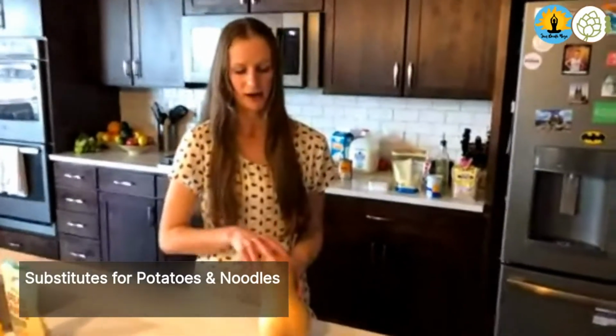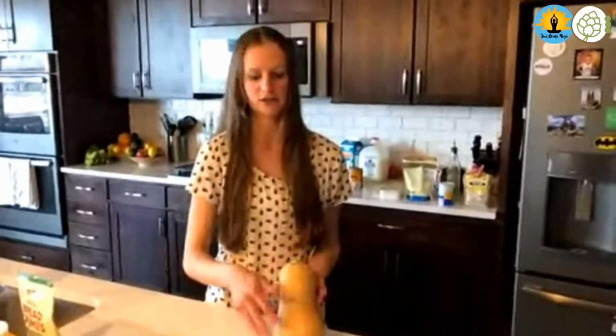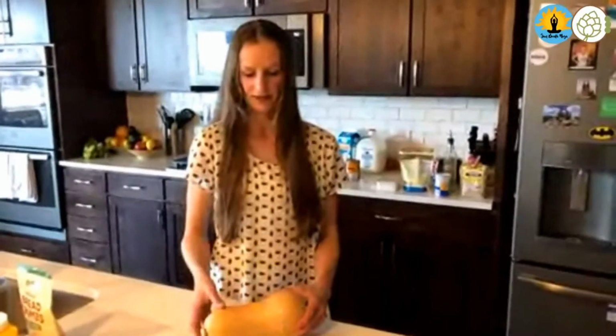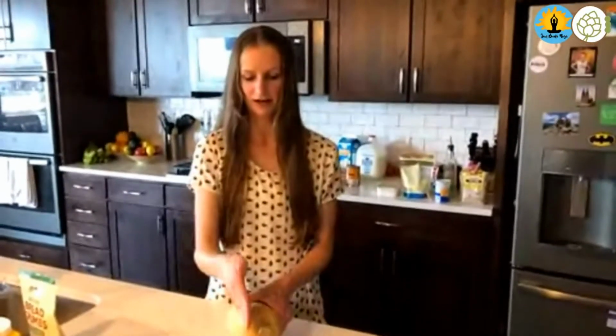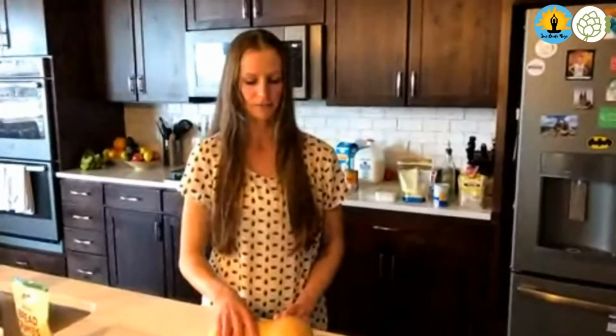And how you prepare it, you use a vegetable peeler, peel the outside, and then I chop off the top and bottom. I cut them in half right here, and then I cut them in slices and then cube them. You'll have some seeds in there.